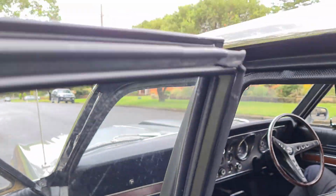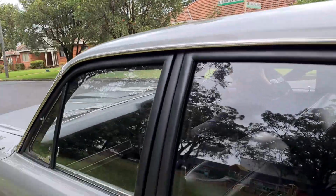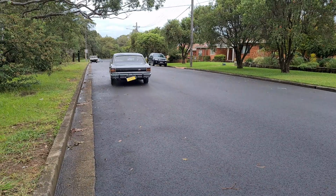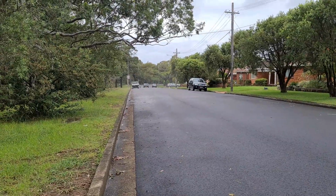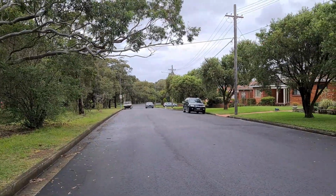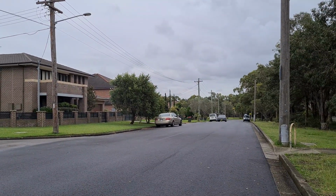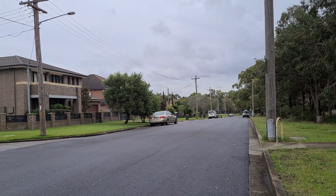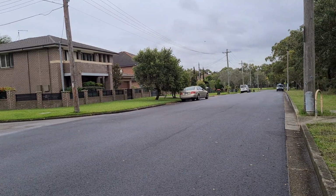So what we're going to do is a couple of passes. A couple of enthusiastic passes, Chris. Listen to this go. Plenty of get up and go in the old Windsor. Love it. I love it. This really reminds me of Bill Burke standing at Ford in Melbourne, standing next to one of these. The Silver Fox, just a standout colour.